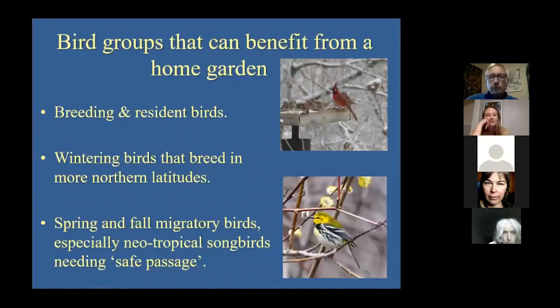Okay, so I want to talk first of all about the importance of doing this gardening at the home garden level and the actual impact it will have for birds. And tonight we're going to talk about three groups. One is birds that are going to be breeding in the summer season, and it includes resident birds that may be there year round. So these are species that will either fly north to our area, wherever you live, or birds that may reside there year round, like the northern cardinal here, and actually look for kinds of habitat suitable to breeding.